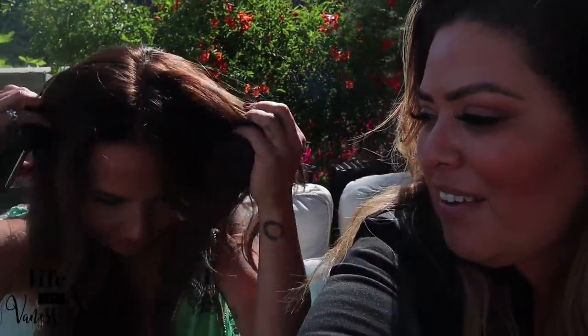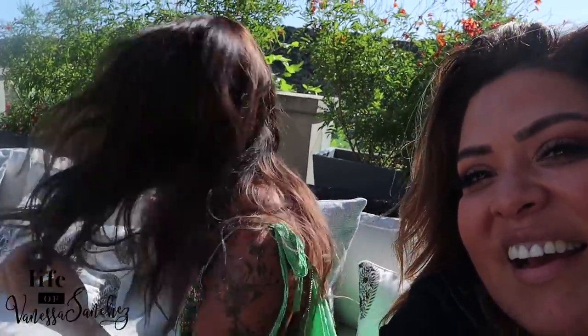So here I am with, guess who? Kate del Castillo. We are here at her beautiful house and I just did her hair and her makeup. We gave you an ombre, some highlights. Beautiful. I don't know if you see it here, but I love it. And now she did some wavy, kind of sexy hair, like we just got out of bed, right? Exactly. And that's the way I wake up, with this beautiful makeup. All right, guys. I love her. Thank you, Kate.